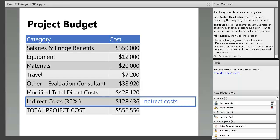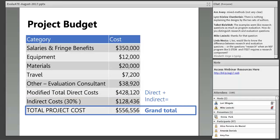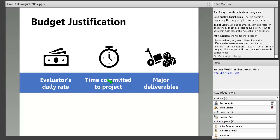$428,000. Then you add in the indirect cost rate for the project's host college, which is 30% in this example. It could be a lot higher or a lot lower at your institutions. And that's going to bring the project total to just $556,556. Now, when we think about that budget line for evaluation, let's highlight that 38,000, almost 39,000, what goes into that?